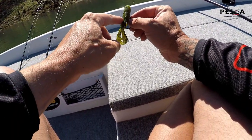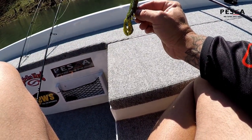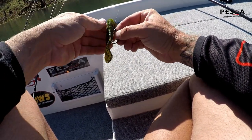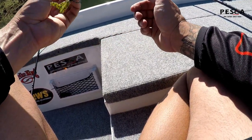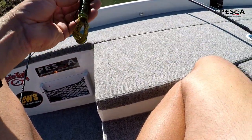If you pop the hook out and back in again, it tends to start to wear away at the plastic when you're presenting your bait, and you end up getting snagged. The point comes through and you keep getting hooked on the grass or the hyacinth or whatever, and that's not ideal. So that's basically how we're going to fish that punch bug. That's how we'd rig it up.